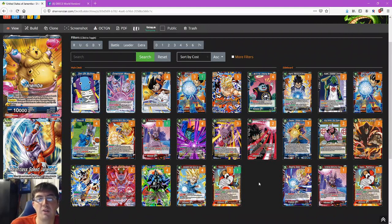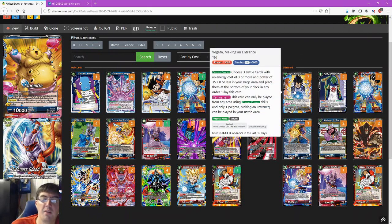So we do a 3-3 split and we call it a day. We move it to the sideboard. So speaking of sideboards, first up is Vegeta making an entrance. I knew at some point I would play against the mirror. The deck is too popular.